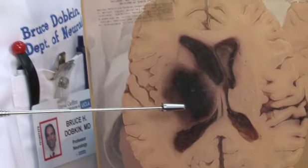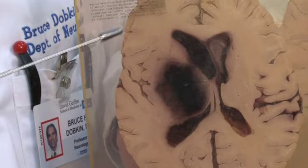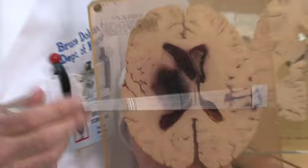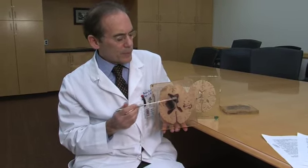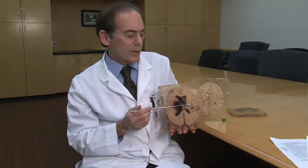So about 10 to 15% of strokes are related to hemorrhage. About a third to half of strokes are related to very large strokes that affect one side of the brain. And then there are other kinds of strokes that are very small holes that can cause a lot of weakness or difficulties, not because they're big, but because they occur in a very important, eloquent area of the brain that controls movement or sensation.